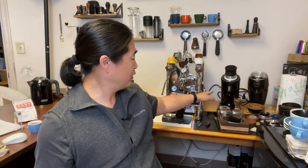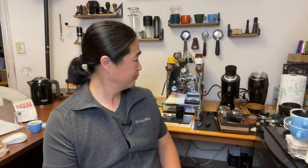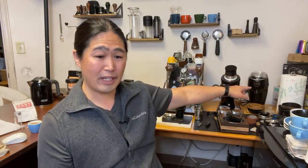But again, the price difference. Personally, the Niche is a lot easier to use, for sure. With the DF64, you have to align it properly, so it all depends. But I think if you have the money, the Niche is easier. But if you want to get a good grinder, the DF64 is fine as well. So again, $450 versus around $800. It all depends on your budget, but both are good grinders.